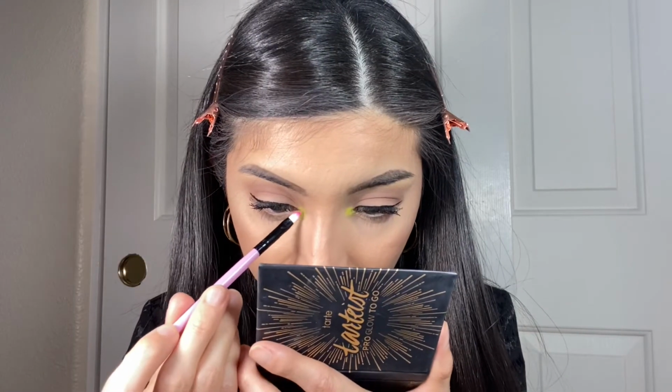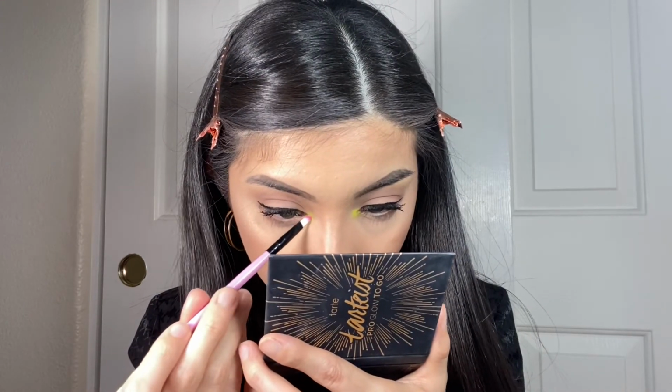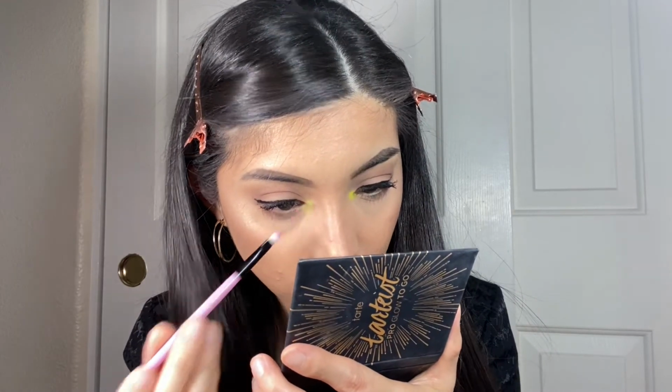The tip of my nose, just a little bit. And then I like to take my fingertip and blend it where I applied my neon green, just so it can give a really nice glow to it.